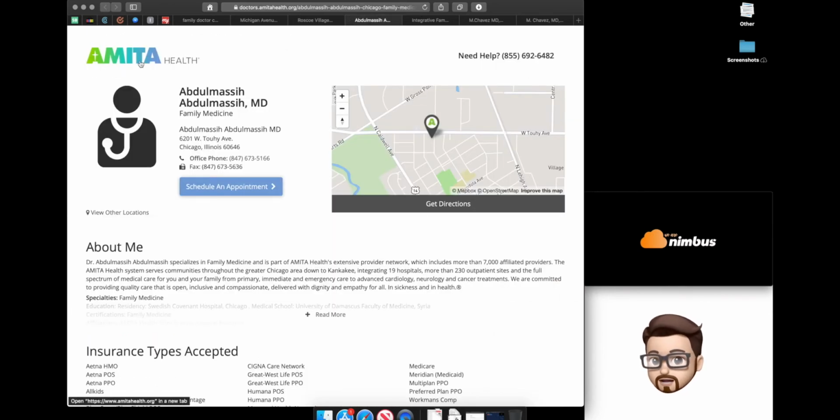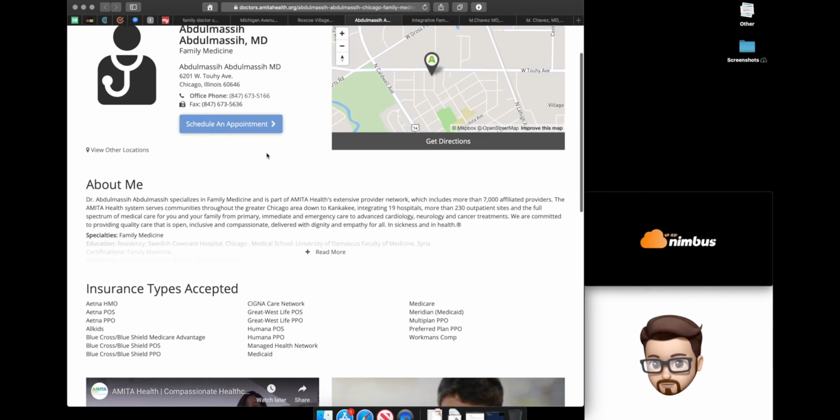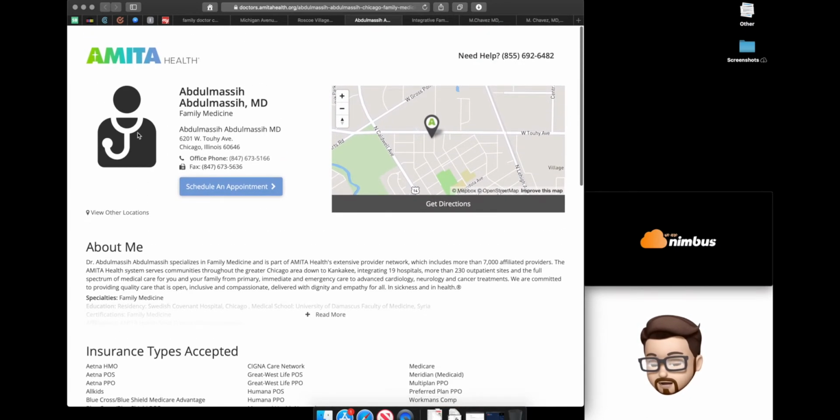That's a no-no. And Amita Health, family medicine, we've got this doctor here with, I was thinking about it the last time, but I am going to point it out here. So this icon here of the doctor with the stethoscope, it's an icon. If you're going to list that person's name, that doctor's name here, I'd like to see the picture of the doctor there. Am I talking to an icon? I mean, it's kind of ironic because you're watching a video hosted by a Memoji.